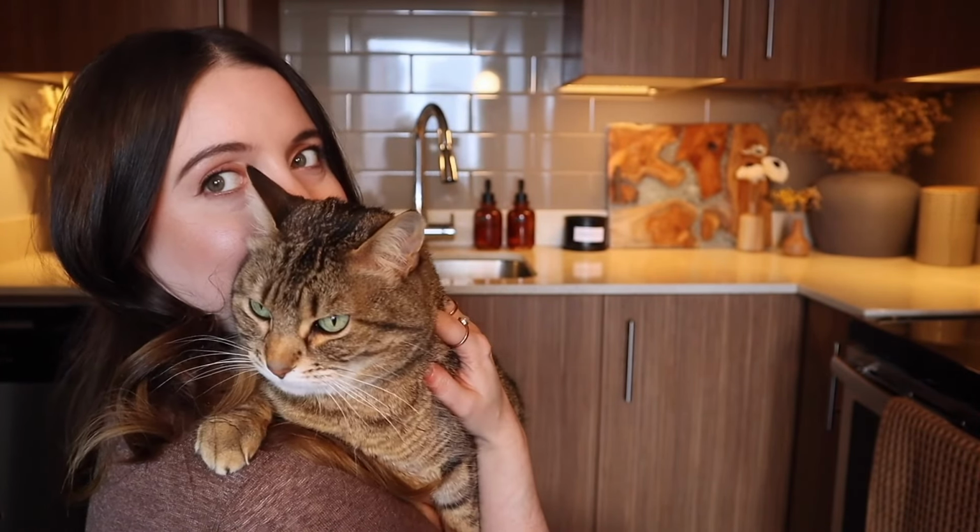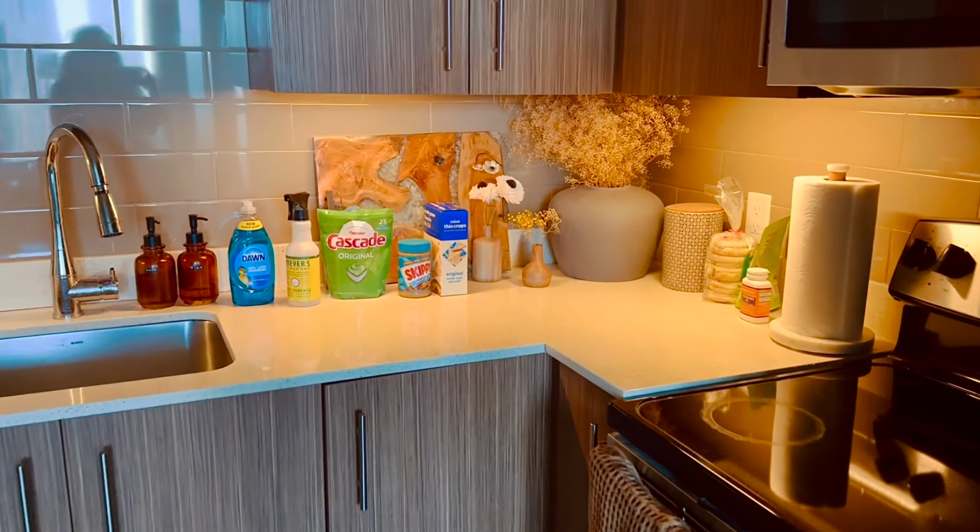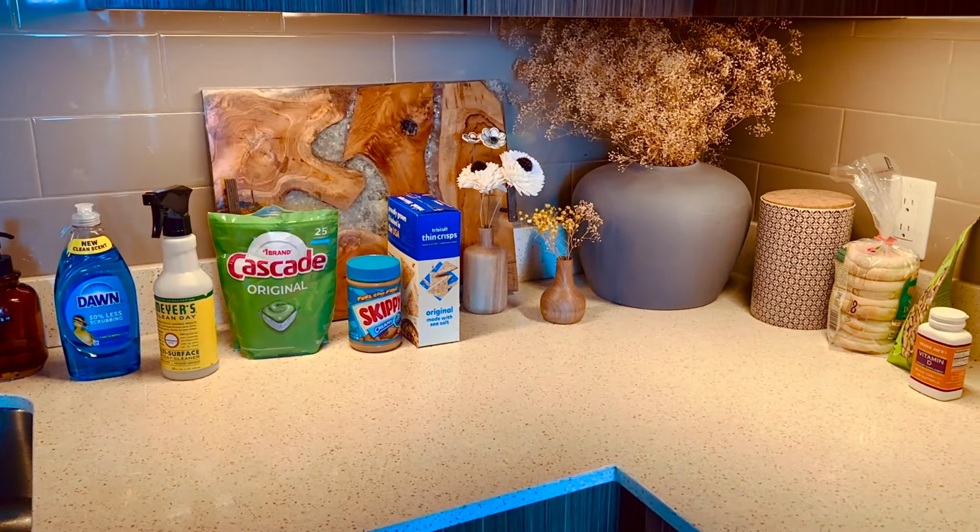And remember, this is a style that you worked hard to put together, and you don't want anything to take away from the shine. So all in all, instead of letting the ugly things take away from the pretty things, store them away.